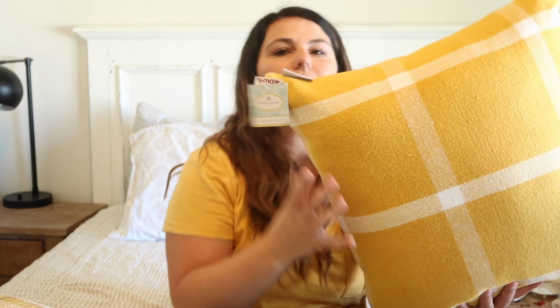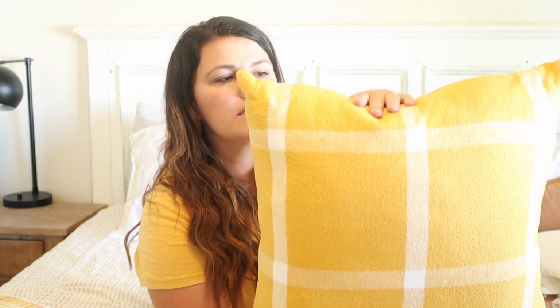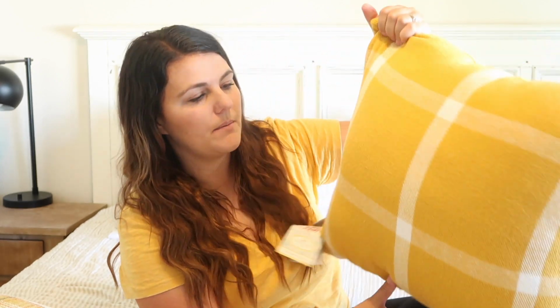I mean, nobody ever needs this many pillows, but I got these yellow ones. I think it's coming off more bright yellow, but they are more mustard yellow. I got 2 of these. I'm probably gonna switch out the insert because they're not the greatest, and I have a ton of them. And I'm gonna put this on one of my couches with just a white basic pillow that I got at Hobby Lobby that I have on my couch currently, and I think that's gonna look really pretty for fall on one couch.